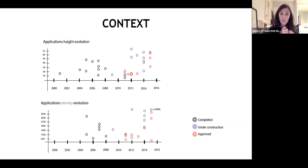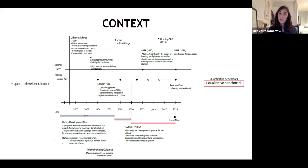So this diagram that we put together early on in the process shows the trend in terms of the kind of applications that we have received since 2000. As you can see, there is a clear increase, not only in density, but also in height. And I think this also has to do with how the land is structured. It is very fragmented, and that means that if developers want to maximize development, in many instances that means tall buildings. So if we move into the next slide, this talks about the context in which the project sits.